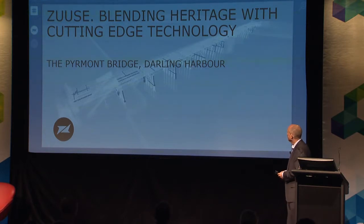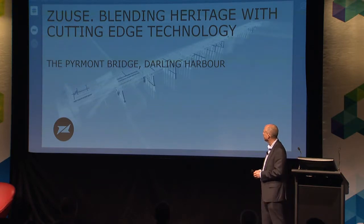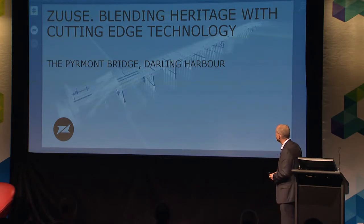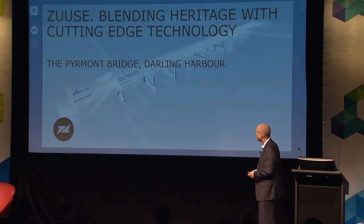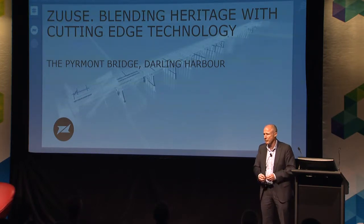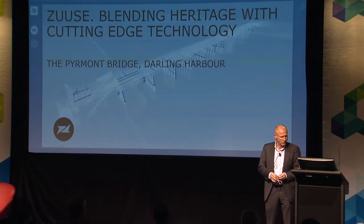So another project we've been involved with is the Pyrmont Bridge, which you may be familiar with from Sydney, if you've been in Sydney around the Darling Harbour precinct. It's an old heritage-listed bridge. Built in the 1800s. It's a timber bridge made from Tasmanian oak, spanning the area there where the big 3D cinema is, the IMAX, and the museum and so forth.